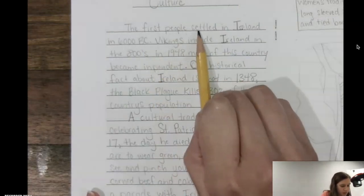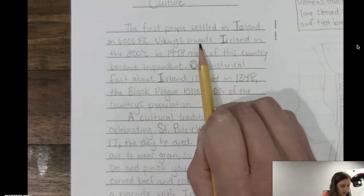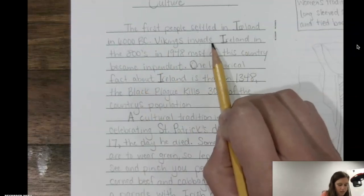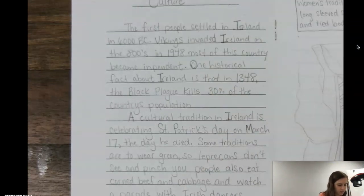So the first people settled in Ireland in 6000 BC. Vikings invade Ireland in the 800s. Invade is in present tense. I want to change this to past tense, so I'm going to add a D so it has an ED ending to make it past tense.